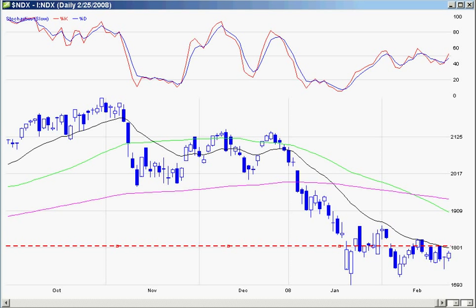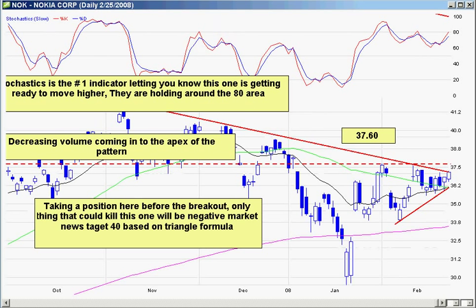Picked up some Nokia today. I like Nokia a lot. I picked it up at $37. I'm going to add to it at 37.60 on a break up. I do like Nokia a lot here.